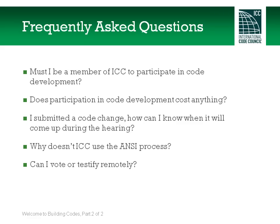Another question is, why doesn't ICC use the ANSI process for its code development? ICC firmly believes in its governmental consensus process, where only governmental members can vote for the final changes accepted into the code. This ensures that the only individuals voting are governmental members acting in the interest of the public and with no financial stake. This approach is not compatible with the ANSI process. ICC is an ANSI standards development organization, however, and it does use the ANSI process for the development of standards, where it believes its use is more appropriate.